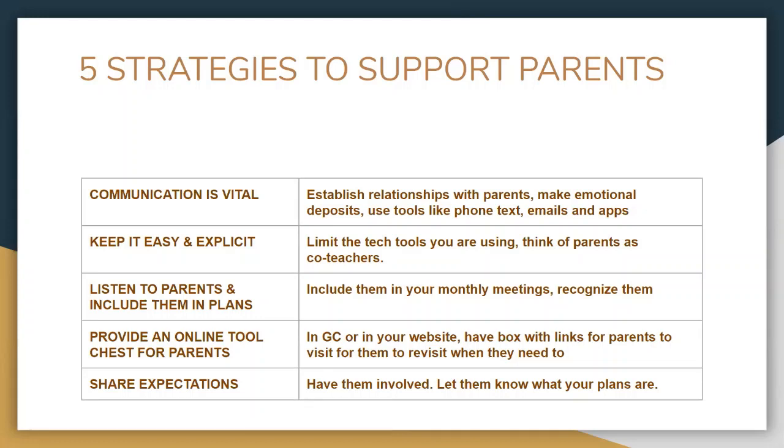Last but not the least, of course, is sharing expectations with parents. It's involving them in your plans, which is very similar to the third strategy, and letting them know what your plans are, what the reward and consequence situation is, what to expect in the next month. It's really wonderful to share this at the beginning so that there will be less confusion, and also less stress on their part.